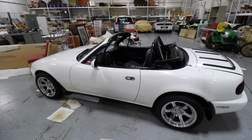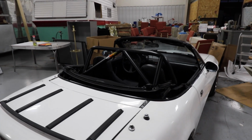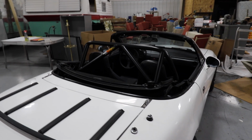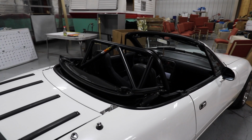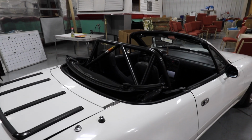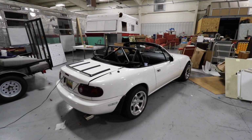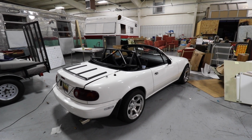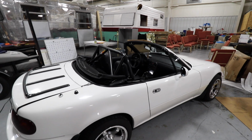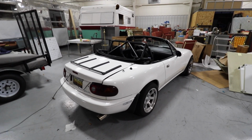Let's get into it. One of the biggest and most obvious changes, of course, is the giant Hard Dog roll bar that I installed with the help of my dad and a buddy. This was something that I wanted to get for the car since day one of ownership. Obviously, this is a car from 1992. It's got basically zero safety features, and I removed the one airbag that it had. So I decided that I would get a Hard Dog roll bar.